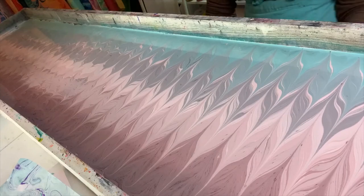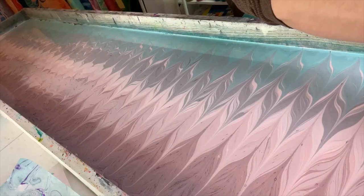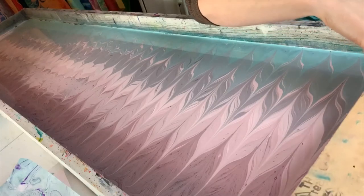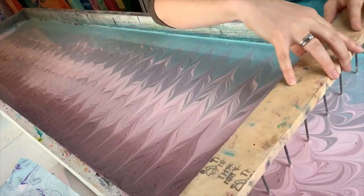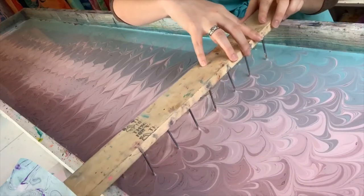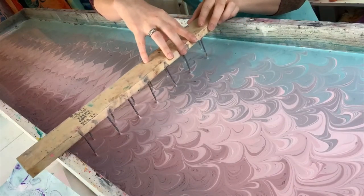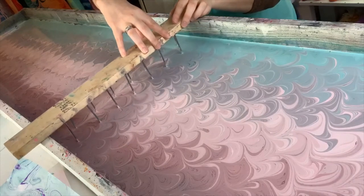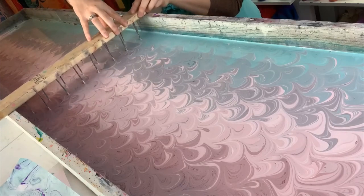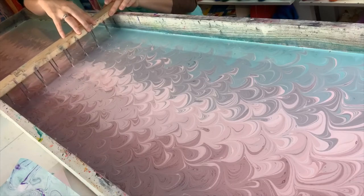Alright, I think we're going to do one more thing. I don't know why I feel like I need to do this, but we're gonna do the loops, because I feel like we haven't done it for a while. So we're gonna go nice and slow, back and forth. See if we can create some really pretty loops. Can you hear my tool? It's making kind of a squeaking noise.